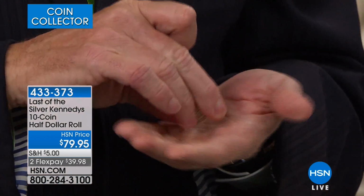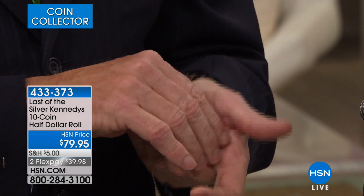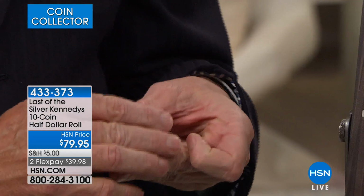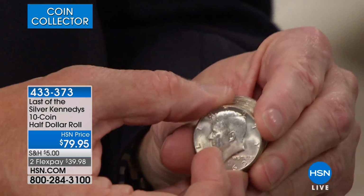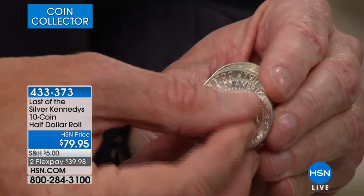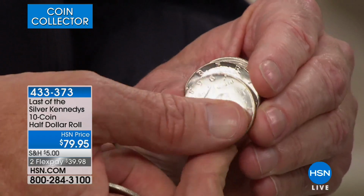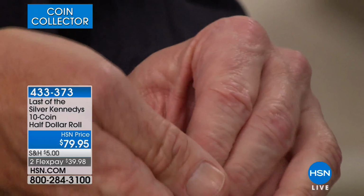They stopped making silver Kennedys in the 1960s, basically. What I did is I went out and I got a whole bunch of original, brilliant, uncirculated silver Kennedy half dollars, and I'm going to sell them to you for $8 apiece. Every coin, original, brilliant, uncirculated, right here. As you can see, brilliant uncirculated silver Kennedy half dollars, $7.95 apiece. Like I said, already almost 200 sold.